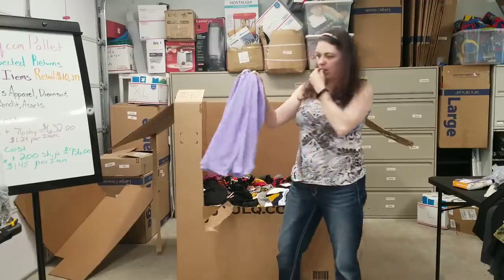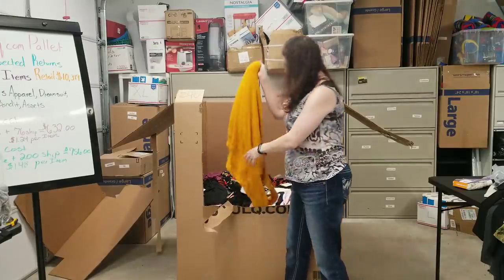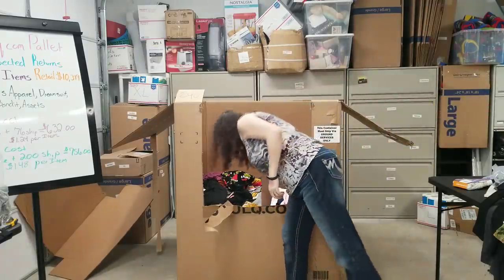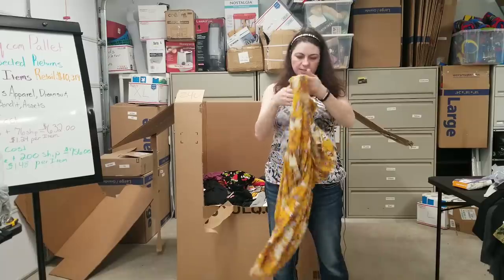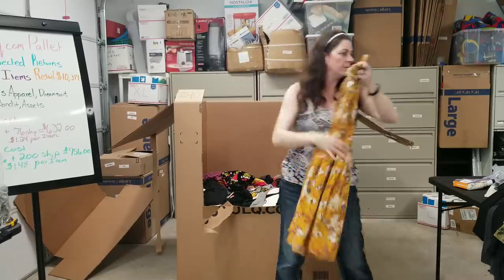Got a piece of hair in my mouth. There. All right, purple, nice top, lightweight. Here is a cardigan, lightweight cardigan. I've got some green ones for sale just like that, green and gray, I believe. That mustard yellow is in style right now. Really cute sleeveless dress with a peephole back. That's super cute.